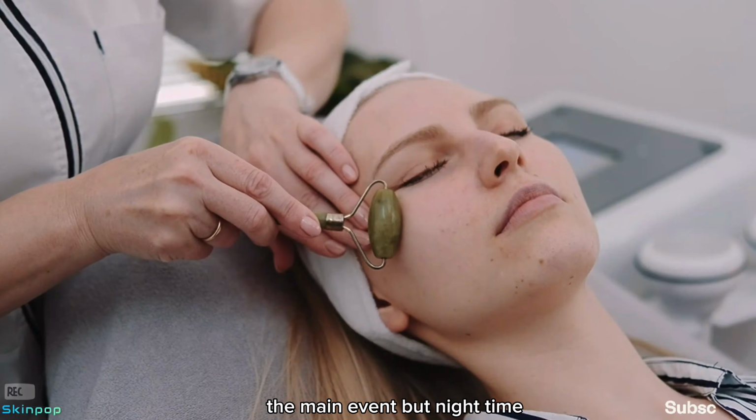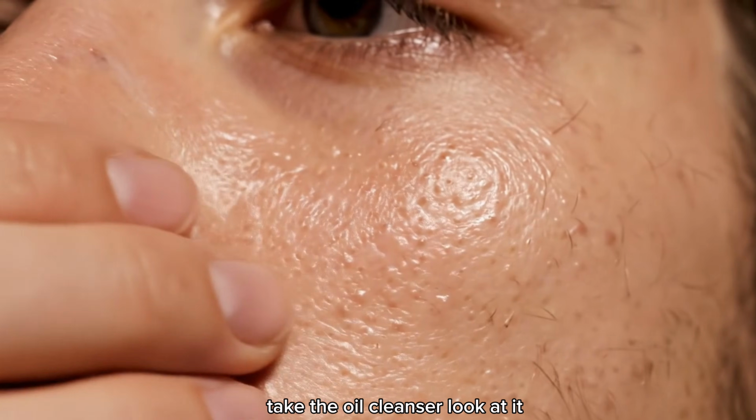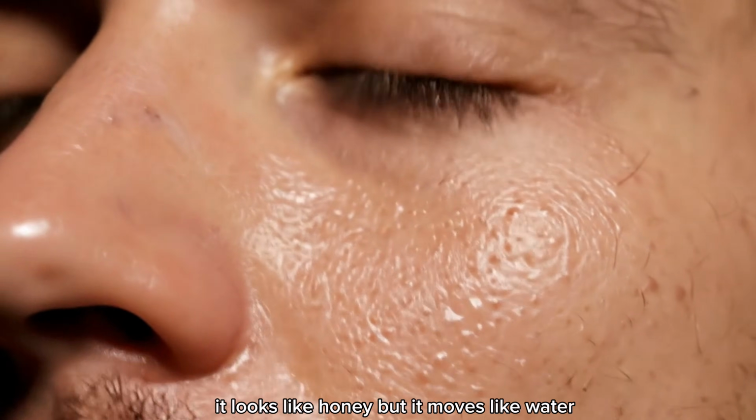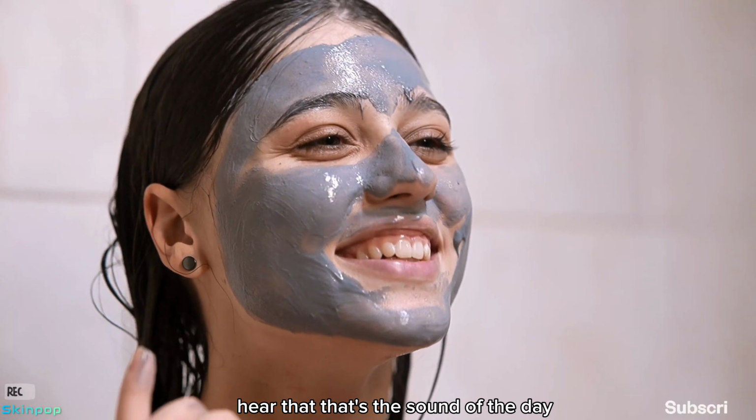The satisfying night routine, the main event. But nighttime, this is where the magic happens. Step 1, the release. Take the oil cleanser, look at it. It looks like honey, but it moves like water. Apply it to your dry, tired skin. Hear that? That's the sound of the day melting away.